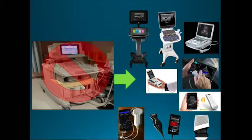And now pocket-sized devices are on the market, and even devices that will plug directly into your smartphone and run on an app. So there is an app for ultrasound now. And you don't even need a cord anymore. Some of these devices are using Wi-Fi networks and local Bluetooth networks and transmitting directly to a tablet or phone. So the technology is really moving forward quickly.